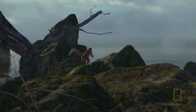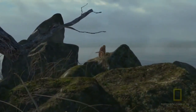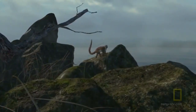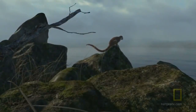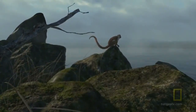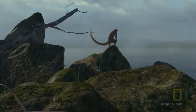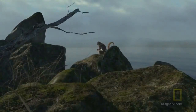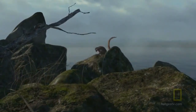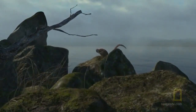This is Darwinius massilae, or Ida. She looks nothing like humans, but fossil evidence today indicates that these creatures might evolve into monkeys, apes, and eventually humans. Looking back through 47 million years of evolution might reveal one of our earliest known ancestors.